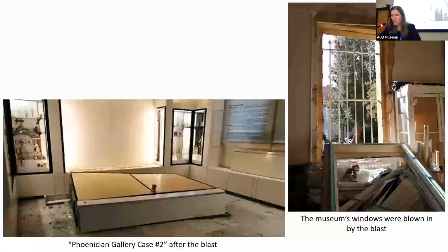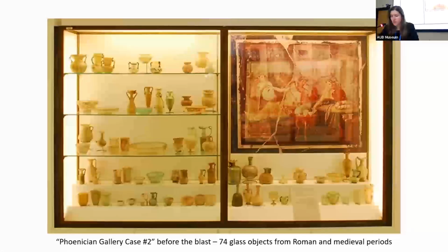So we have talked about the August 4th explosion yesterday. Here at the American University of Beirut Archaeological Museum, all windows were blown out by the blast. Broken window glass was scattered across exhibition spaces. No object in vitrines or in the galleries was moved or damaged, though, except for one showcase that detached from its wall and fell face down onto the marble floor. This presents 74 glass vessels dating from Roman and medieval periods, such as bottles, bowls, cups, plates, and a mosque lamp. As you can probably see in the picture, almost all of them show some level of degradation and iridescence.